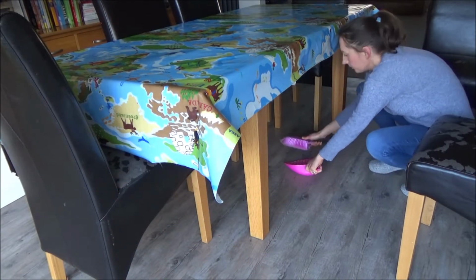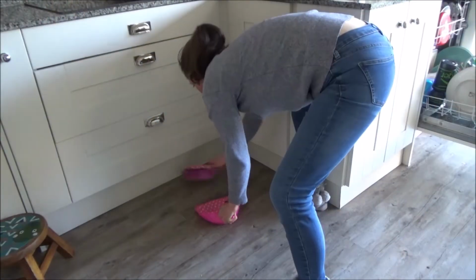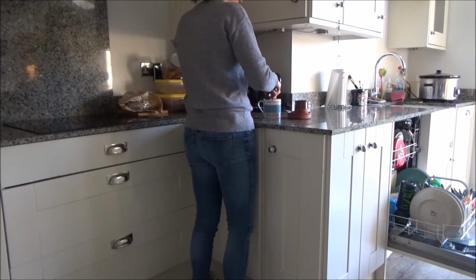I like to sweep with a dustpan and brush as I feel it helps my lower body to stay flexible. So once the floor is swept, I then move on to sweeping by the kettle and that area. And when that is done, I move on to making my tea.